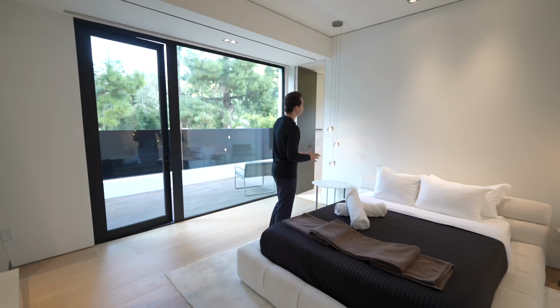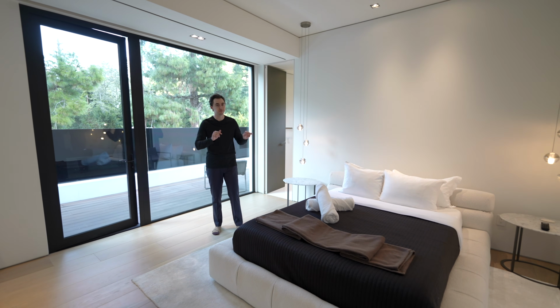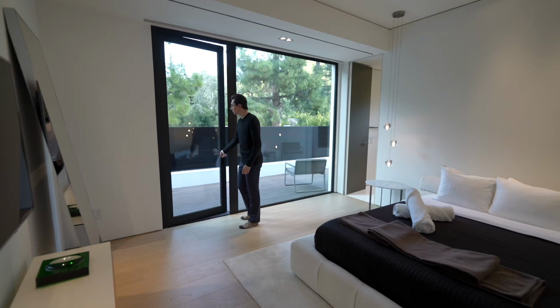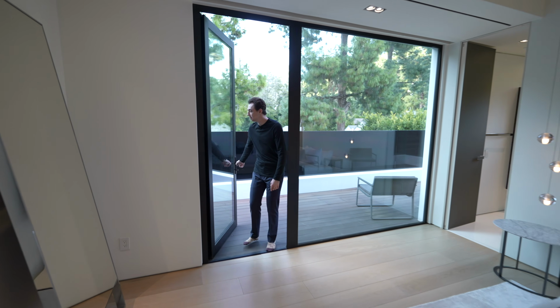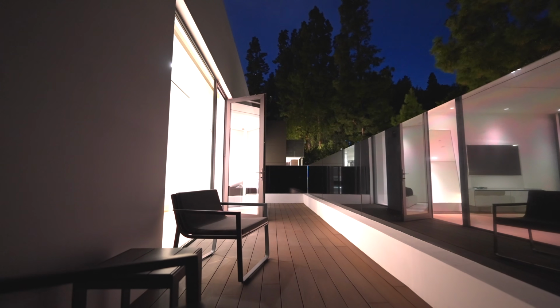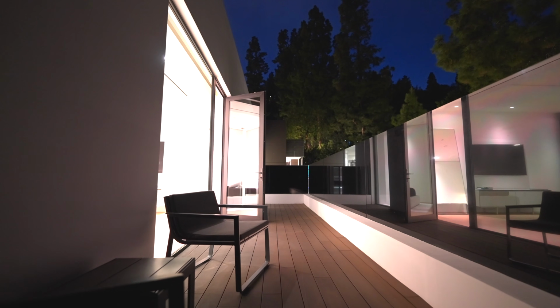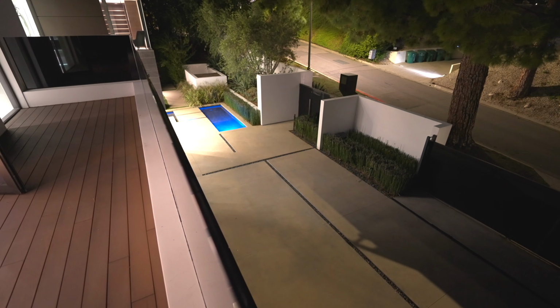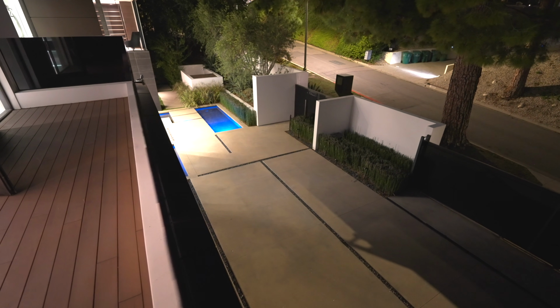You've got the light fixtures hanging on either side of the bed, flat screen TV once again, and this bedroom also has a private balcony. Open up this glass panel door, you're led out into this oversized balcony. It's got a seating section, it's got some views of the foliage, and if you just peep over, you can see your front yard with your potential supercar collection.